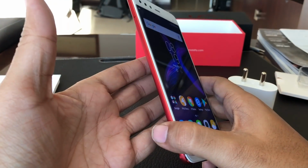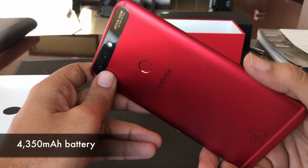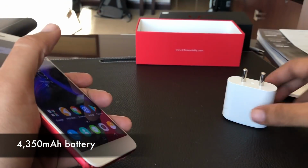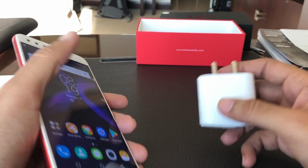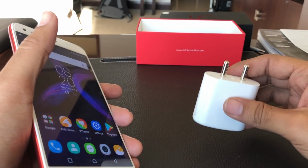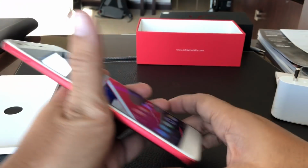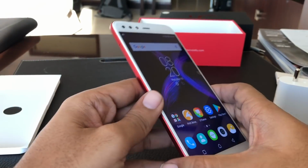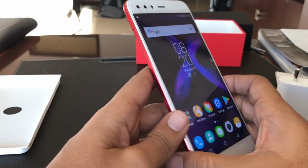The phone has quite a big battery. The capacity of the battery is 4350 mAh. Infinix has included an 18-watt charger for fast charging, so props to them. It will help users carry out a quick recharge throughout the day. I think this phone should last more than a day with a good battery and a decent processor, which is not as power consuming.